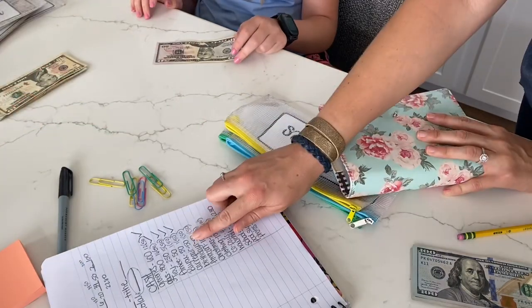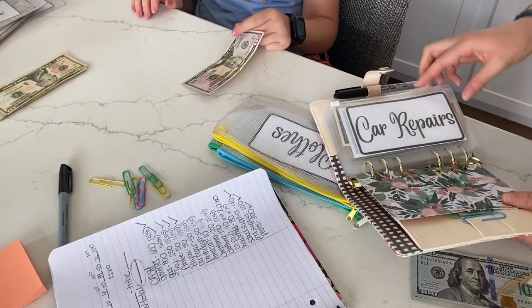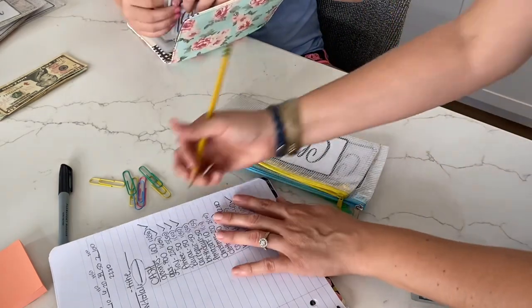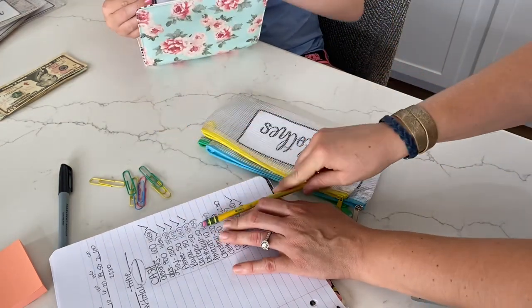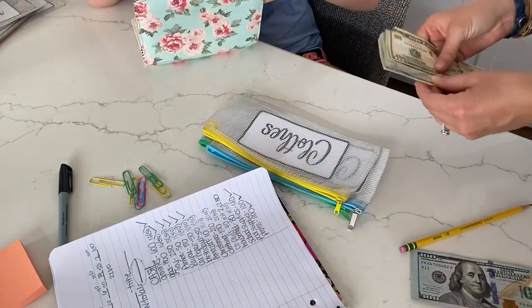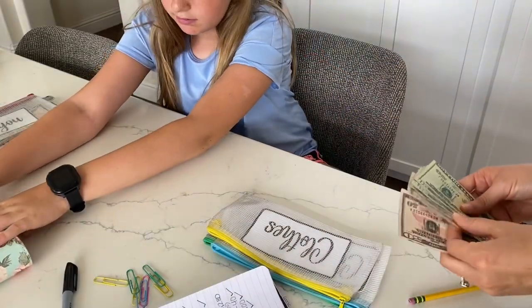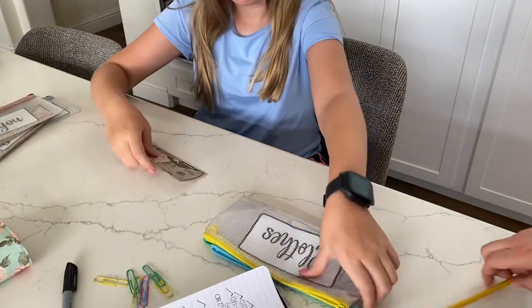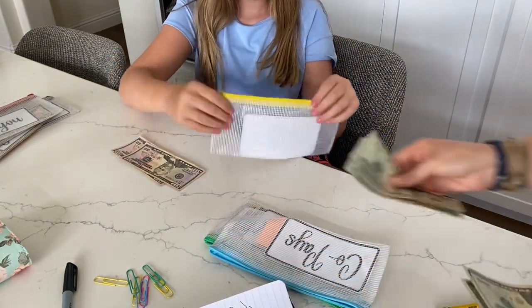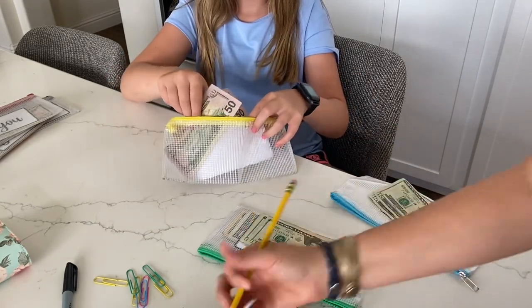Okay, so next we have car repair, and that goes in our sinking fund. And here's our envelope. And so do you want to put that in? Also in our sinking funds is birthday, so we'll be adding a 50, if you want to find that. Okay, for clothes, we're doing 100 this month, so if you'll put that in. Copays, 40, household, 80, and we are done.